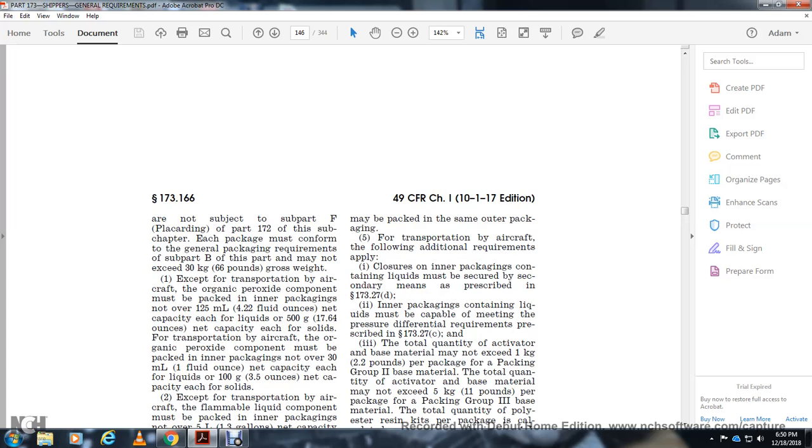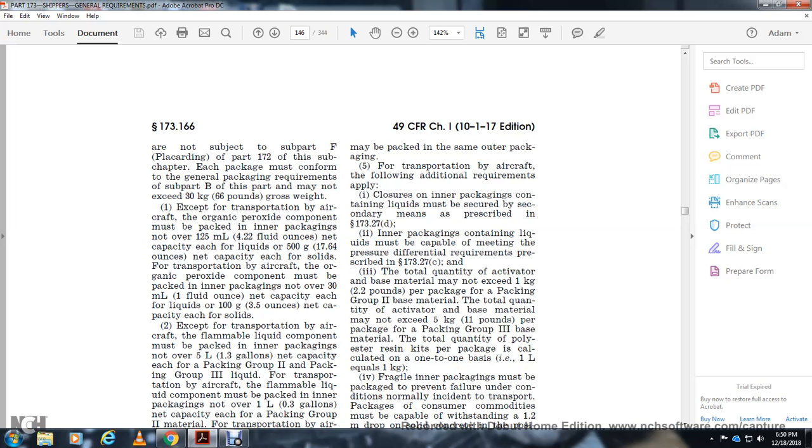Except for transportation by aircraft, the organic peroxide component must be packed with inner packaging not over 4.22 fluid ounces net capacity each for liquids, or 500 grams net capacity each for solids. For transportation by aircraft, the organic peroxide component must be packed with inner packaging not over 30 milliliters, 1 fluid ounce, net capacity for each liquid, or 100 grams net capacity for each solid.